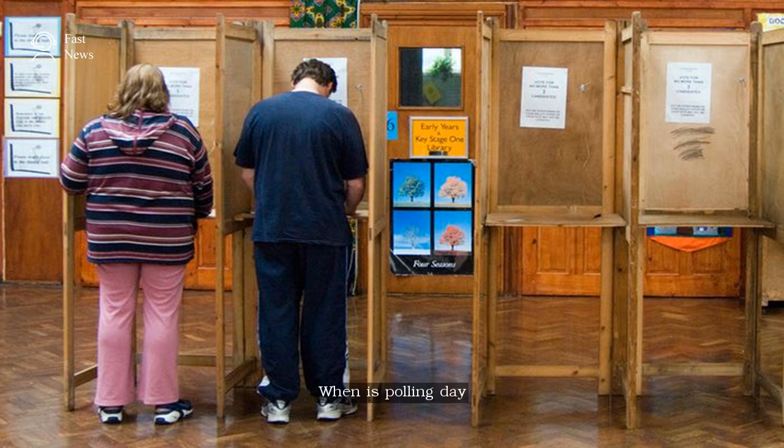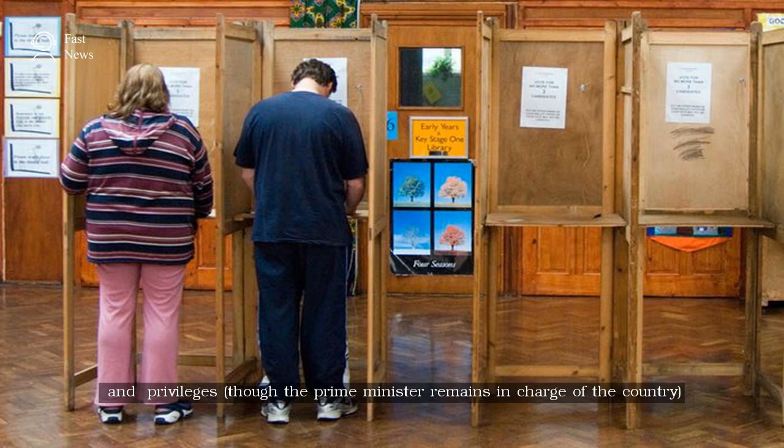When is polling day? The vote will take place on 8 June. This means Parliament will be dissolved on 2 May, 25 working days before the election, and what is called the short campaign will begin. MPs will lose their pay and privileges, though the Prime Minister remains in charge of the country, and candidates are subject to strict limits on campaign spending. Expect leaflets, posters, phone calls and doorsteppers.